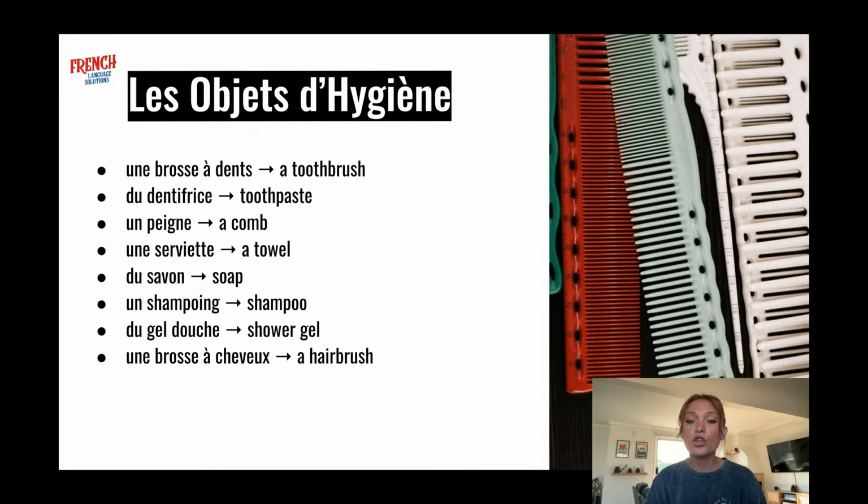Toothpaste, du dentifrice. So you keep the same base, dent, which is teeth, and you add ifrice. Dentifrice, toothpaste. A comb, un peigne, peigne. Same thing, I need to hear the ñ, peigne. A towel, une serviette. Soap, du savon. Shampoo, un shampoing. Shampoing, and I don't pronounce the last letter. Un shampoing.